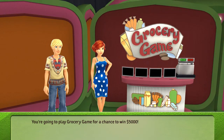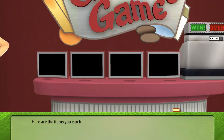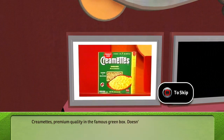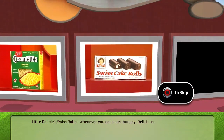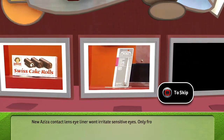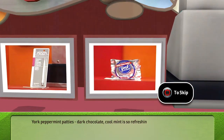Game for a chance to win $5,000. Oh, here are the items you can bid on. Creamettes. Premium quality in the famous cream box. Doesn't your recipe deserve creamette? Try some tonight. Little Debbie's Swiss Rolls. Whenever you get snack hungry, delicious, individually wrapped, and so economical. From Little Debbie. New Aziza contact lens eyeliner. Won't irritate sensitive eyes. Only from Aziza. York peppermint patties. Dark chocolate. Cool mint. Is so refreshing. York peppermint patties. Get the sensation.